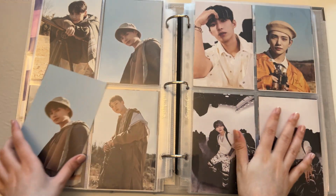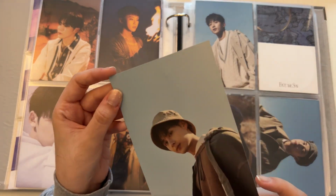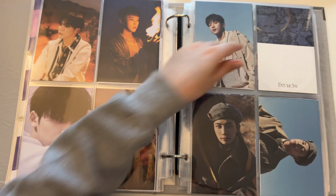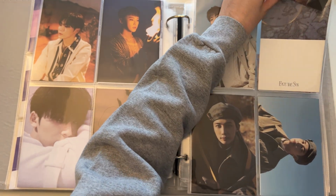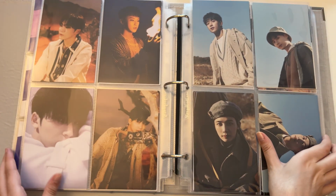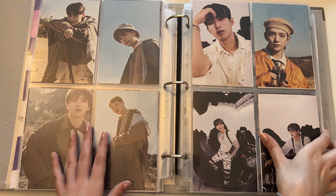Yeah, I will say, because of the nature of these cards, it's possible that there are some damaged corners, but I think most of them are fine. And obviously these are not sleeved, but the pages are big enough and the binder is big enough, so that's fine.